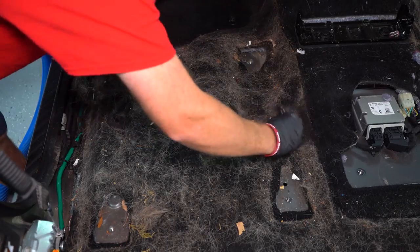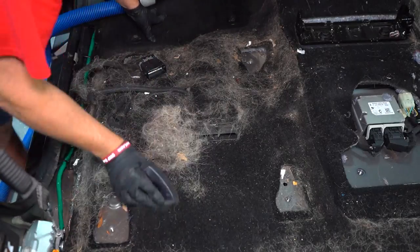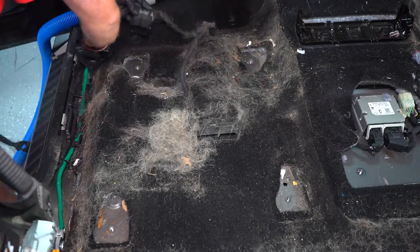So moving on to removing all this dog hair, what I'm using now is our M.A.D. Detailing pet hair brush and a vacuum. And honestly, this is a very time consuming process.